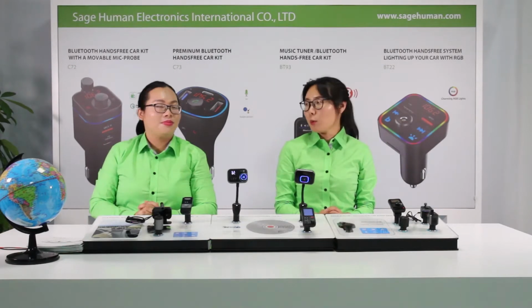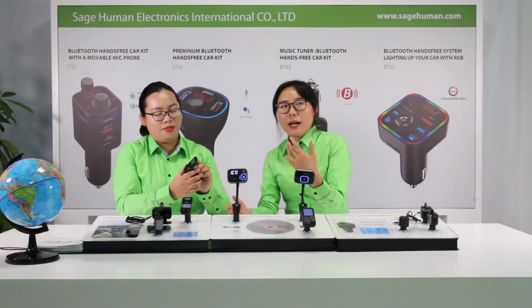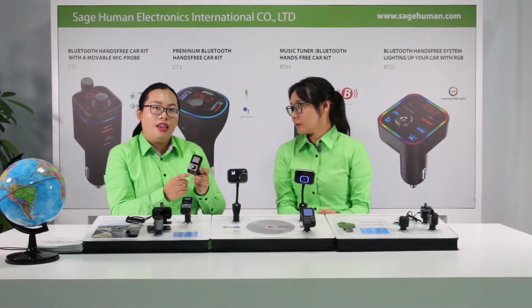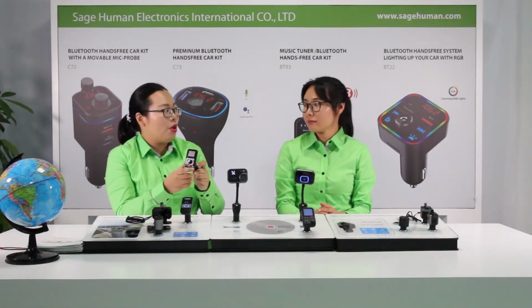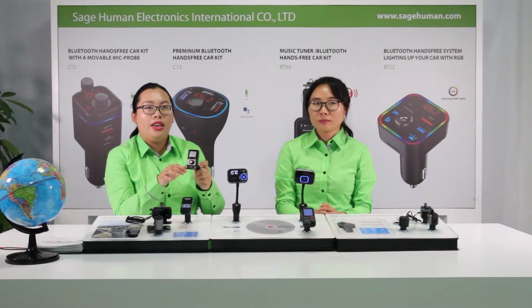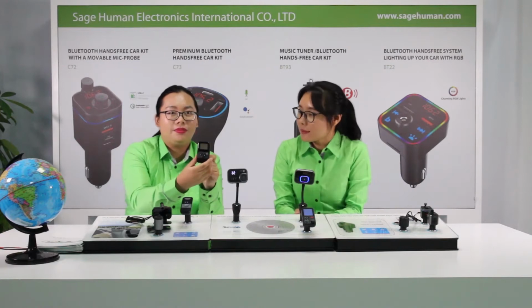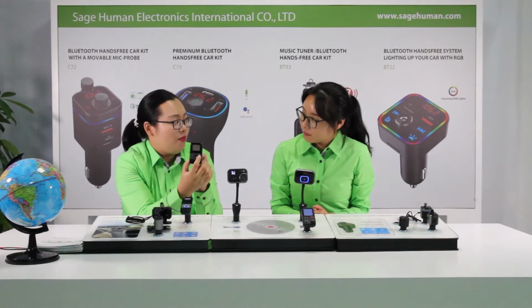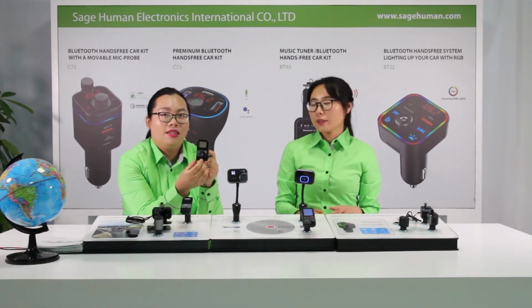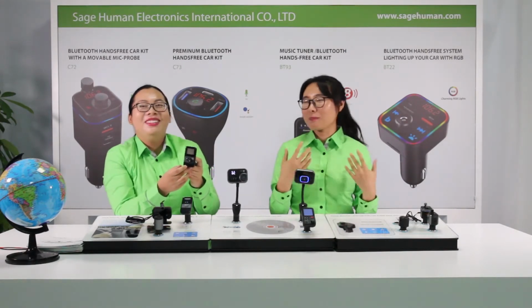Now, moving on to this model right here. Can you please tell us what makes it different? Well, this one has a few unique features you may not find in other models on the market, which really help set it apart from the competition. The most outstanding feature is the bass booster, which adds a heavy bass sound. Sounds interesting. Now I would be able to dance to the beats in my car.